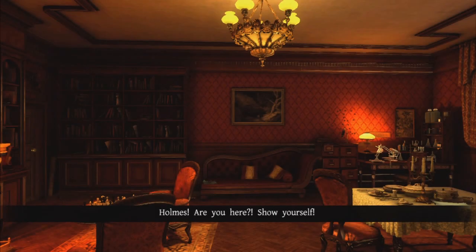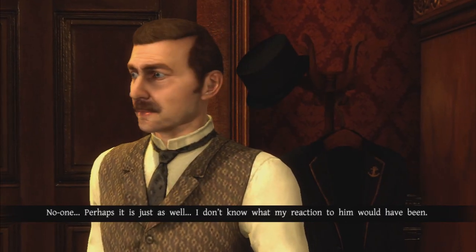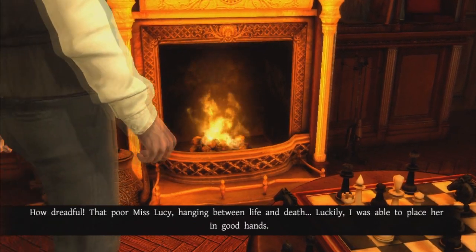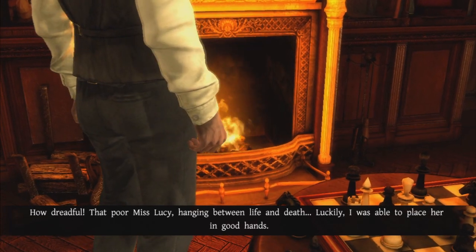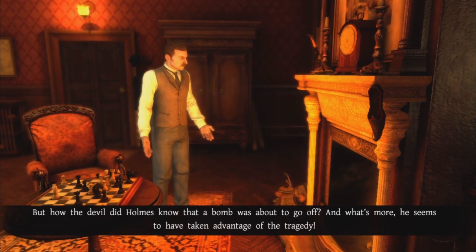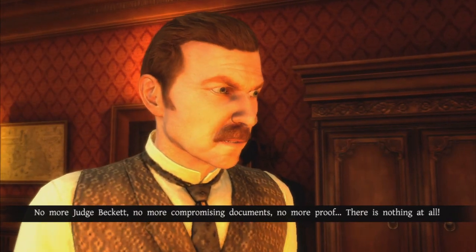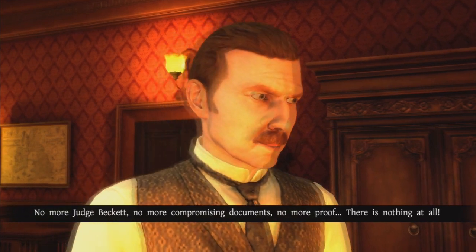Holmes! Are you here? Show yourself! No one. Perhaps it is just as well. I don't know what my reaction to him would have been. How dreadful. That poor Miss Lucy hanging between life and death. Luckily, I was able to place her in good hands. But how the devil did Holmes know that a bomb was about to go off? And what's more, he seems to have taken advantage of the tragedy. No more Judge Becket, no more compromising documents, no more proof. There is nothing at all.